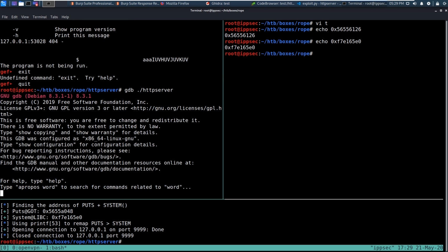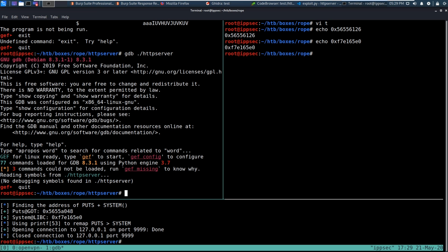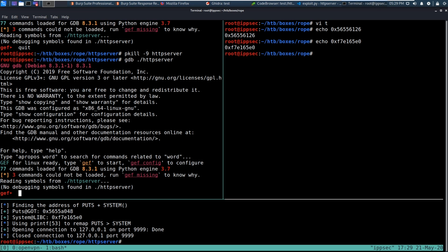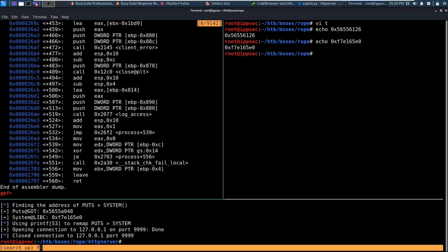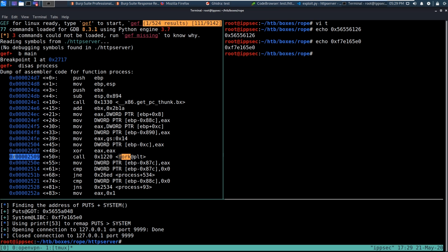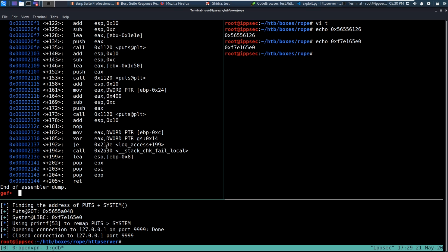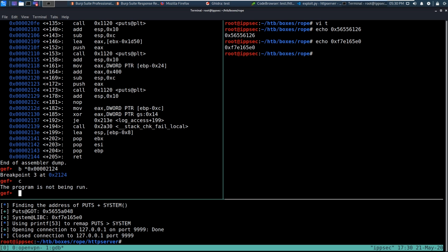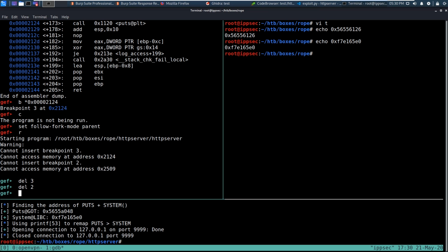But now let's just try one last time to explain. So now that we have this pretty much down, pkill, run, break main, and then disas process to break on the fork call to grab the second one. And now disas log access. We want to break on this puts. Okay. Continue. Follow fork mode to be parent, del3, del2.